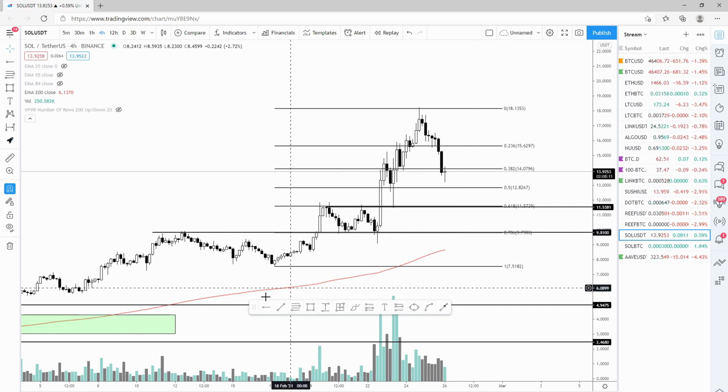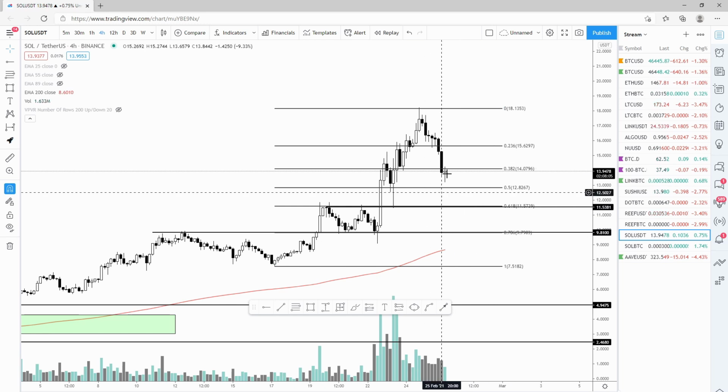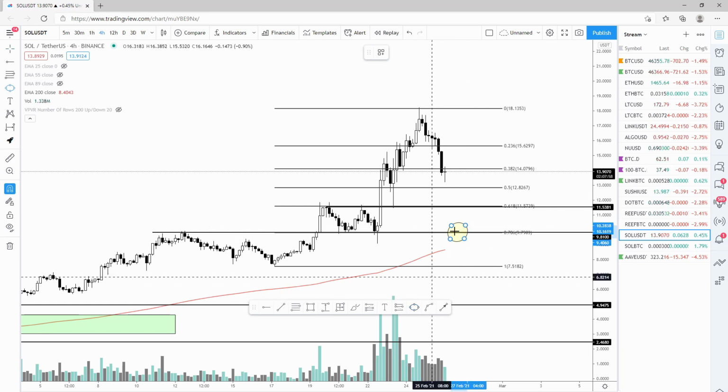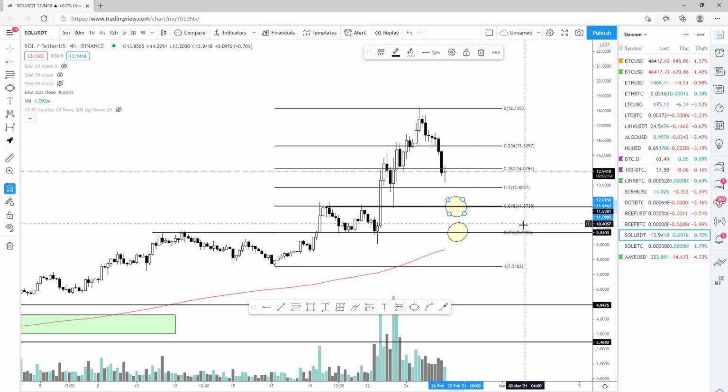So again, you can use a lot of different ways to trade. I mean, whenever you're trading price action, if you're using indicators, if you're using Fibonacci retracement, there's a lot of different ways you can trade and use entries. But this is kind of where I would look personally. These are the two areas of interest for me.